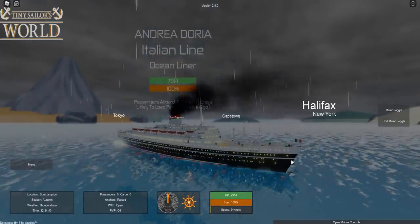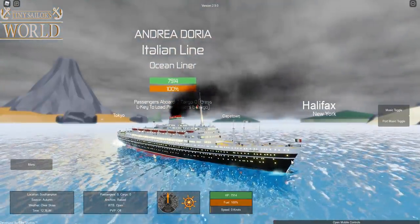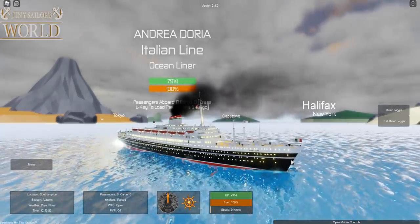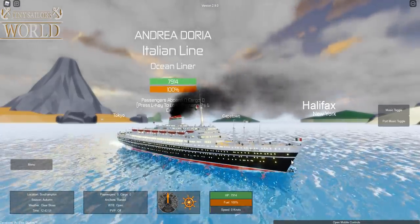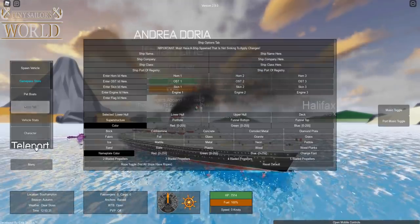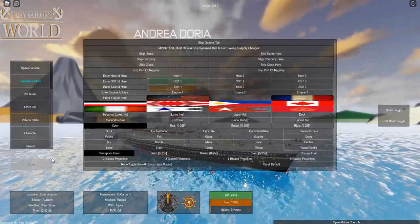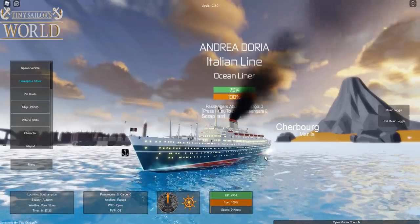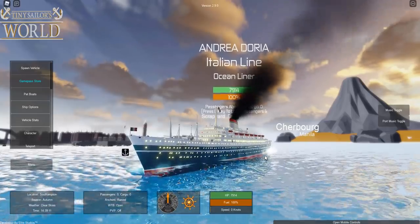Here we have the Andrea Doria. I think it looks amazing. And this is the base ship we are going to use to create the SS Gillett 2. So, yeah, let's get started. Alright, so we're going to go ahead and click ship options here, and let's start altering the hull here. Alright, so this is the color that I'm choosing for the hull.